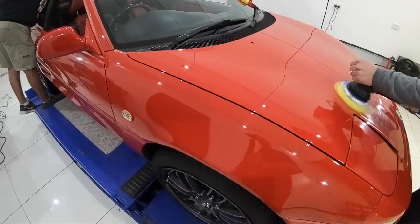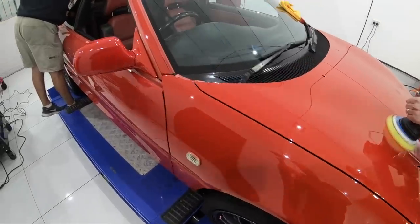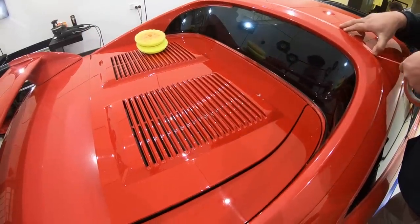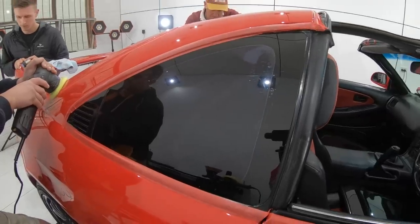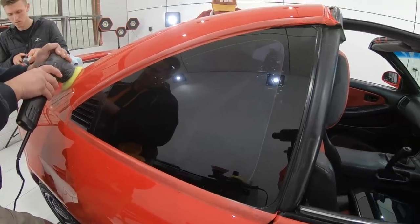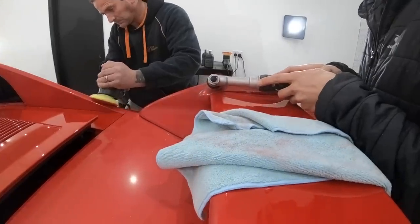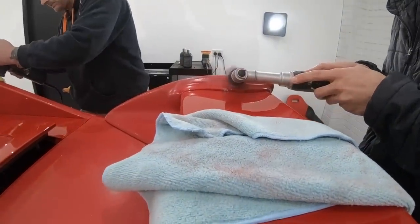I'll let you guys judge the finish with the final shots in the end, but I can tell you that the owner was blown away with the results, and if you judge the car in the state of how it was to begin with, all the limitations we had to work with, and how it came up in the end, it really was an amazing transformation.